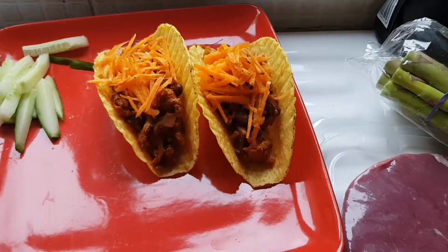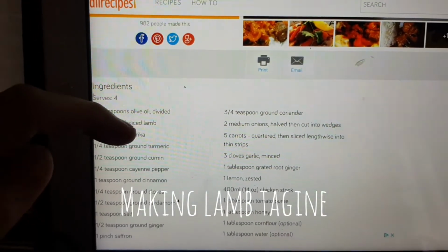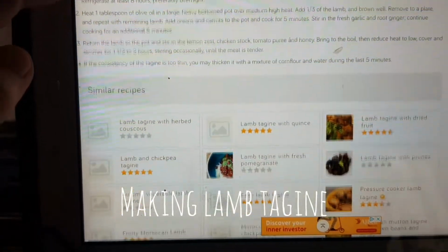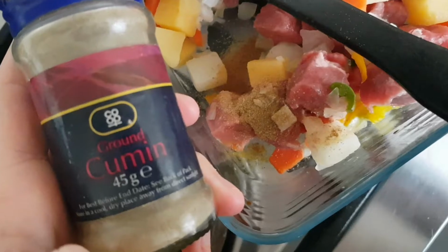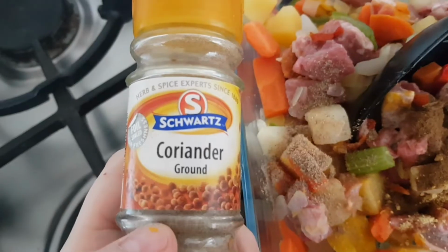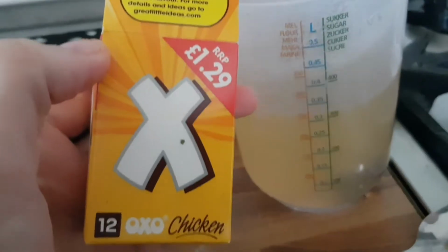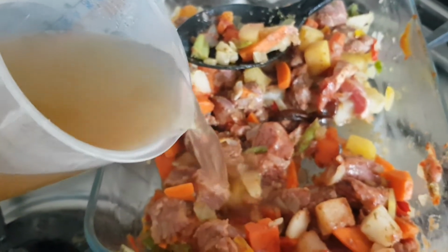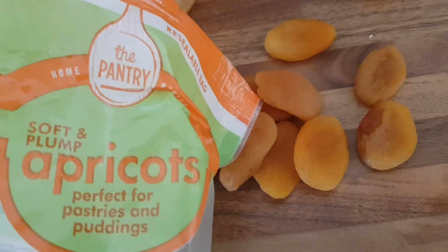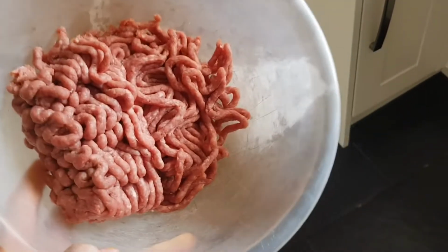Right guys, so now that taco kit is complete and it tastes fantastic, I'm going to go on to doing the tagine with all the ingredients. The lamb tagine is in the oven. I'm going to do the meatballs, and this I will not be following a recipe. I will just be adding what I want to add.